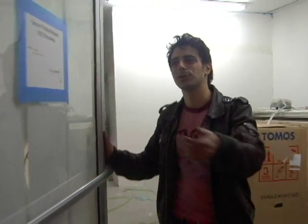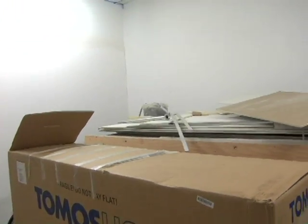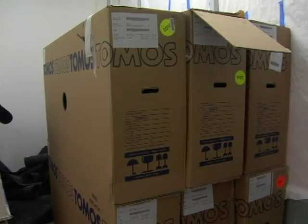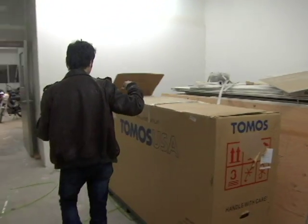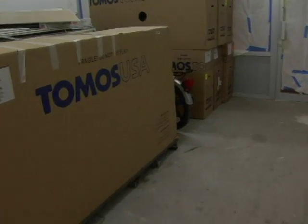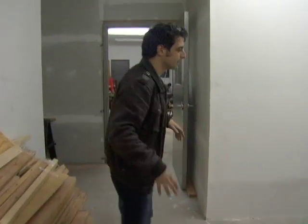Welcome to the shop, Second Stroke Mopeds on 1022 Broadway. As we step right in, we notice that this is the showroom where we'll be having our mopeds on display. We are going to build a platform in the window where we could display a couple of mopeds for the street people to see when you walk in. There'll be a couple of mopeds here along this wall. At the moment, the showroom is home to some of our merchandise of Tomos USA and other little bits and pieces like 2x4s and sheetrock.